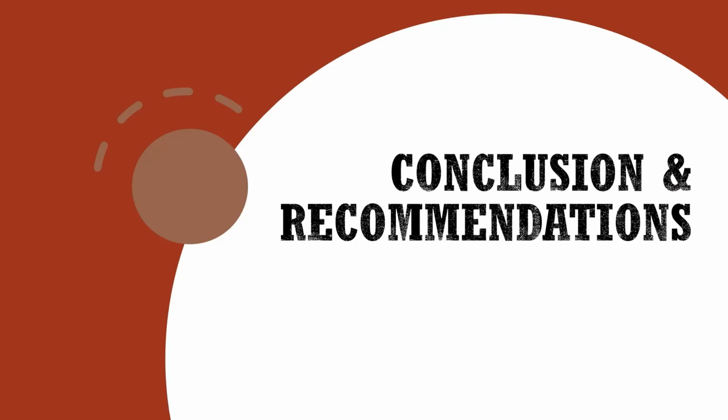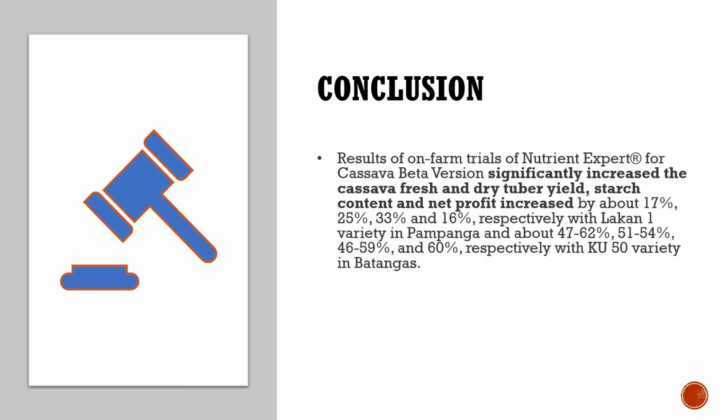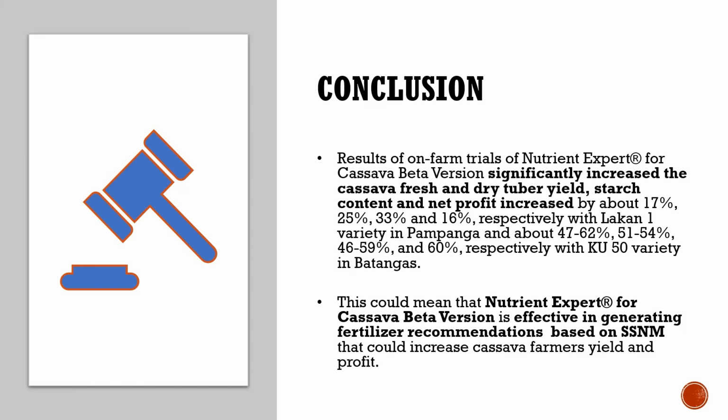For the conclusion and recommendations, results of on-farm trials of the NE for cassava beta version significantly increased the cassava fresh and dry tuber yields, starch content, and net profit by about 17, 25, 33, and 16% respectively with Can 1 variety in Pampanga, and about 47 to 62%, 51 to 54%, 46 to 59%, and 60% respectively with KU50 variety in Batangas. This could mean that the Nutrient Expert for cassava beta version is effective in generating fertilizer recommendations based on SSNM that could increase cassava farmers' yield and profit.